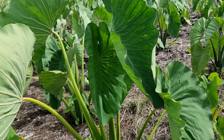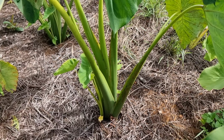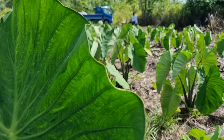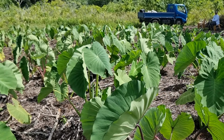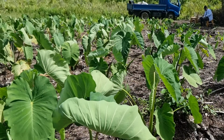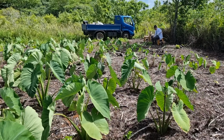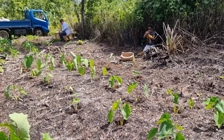Yes. So these are the ones that were saved from the fire. Our taros would have been about this size now if they weren't burned. But the ones that were burned were here, so they're not too bad. But you can see how lush the leaves are and the growth. Yes, a bit breezy today.